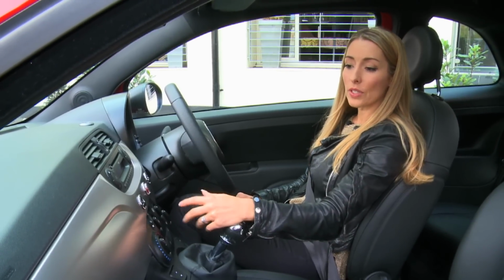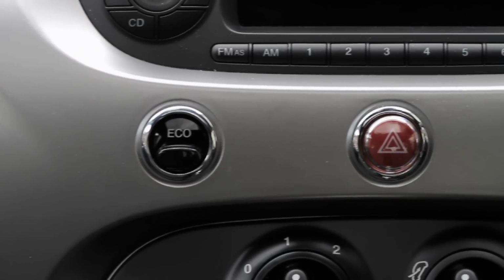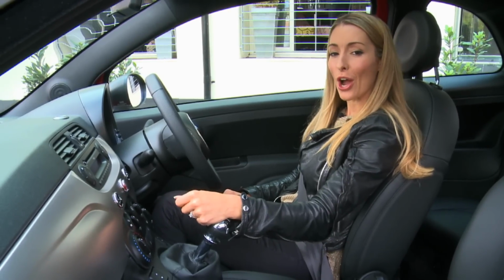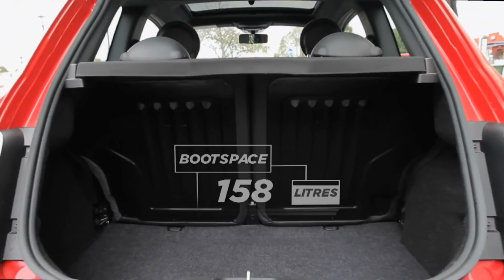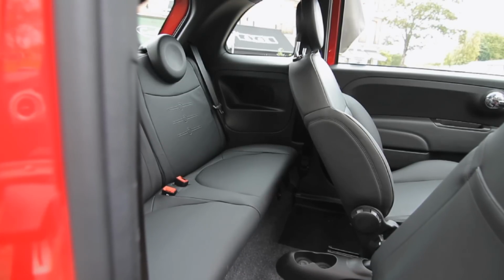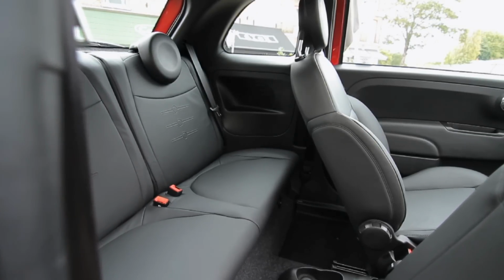Inside, the cabin isn't up to the same standard as most of its rivals though, with hard, cheap plastic scattered across the dash. But in a weird kind of way, it adds to the 500's charm. Despite being smaller than a Mini, the boot is actually bigger. And in the back, there's enough room for a couple of large people to sit comfortably. However, you might not want to be there for too long of a journey.